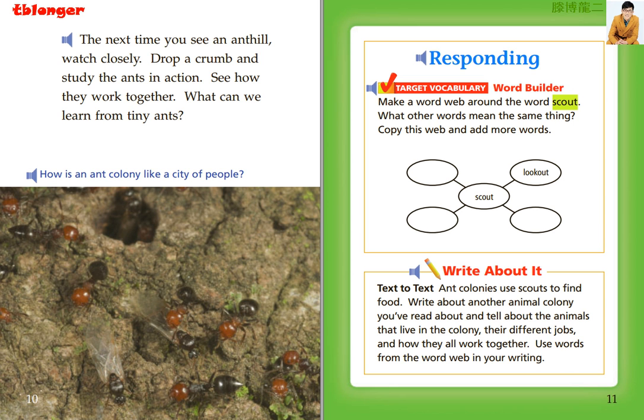The next time you see an anthill, watch closely. Drop a crumb and study the ants in action. See how they work together. What can we learn from tiny ants? How is an ant colony like a city of people?